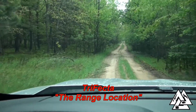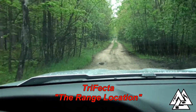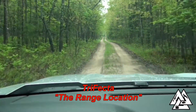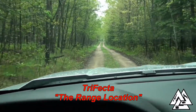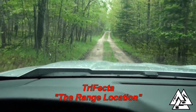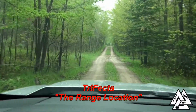This is also a whitetail hotbed activity area. Lots of great hunts have come off this 64-acre property that we own. But go out here and kind of show you the range. There's lots of different setups. So, I mean, you can do any type of combat simulation out here at this range.